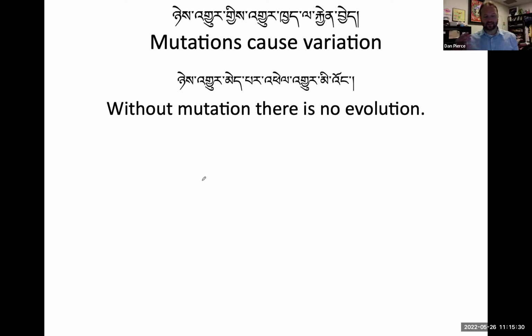Remember that these mutations have to occur in the germline.